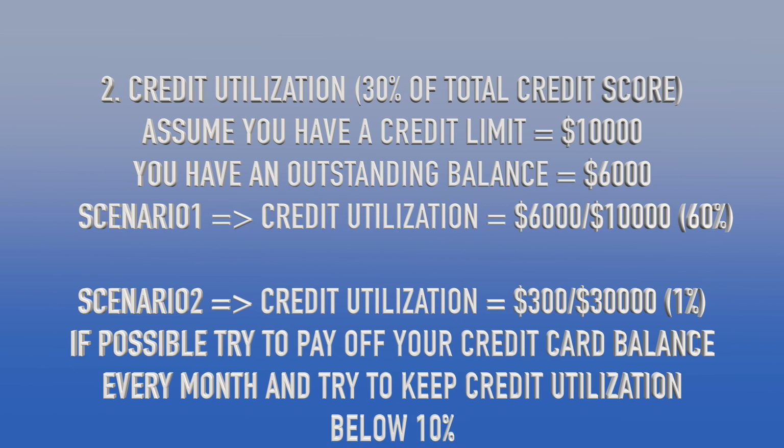With that said, let's go to the second part, which is the credit utilization. Normally 30% of your score is calculated based on your credit utilization. For this example, let's say you have a $10,000 limit and you're carrying a $6,000 balance. That means you're using 60% of your card, which is not good enough if you want to increase your credit score. One way you can get around this is by increasing your credit card limit, and the other way is having more credit cards. This way, you're already increasing your credit limit. So from $10,000, you might have a credit limit of $50,000 or $60,000, which will bring down the percentage significantly on your $6,000 balance.